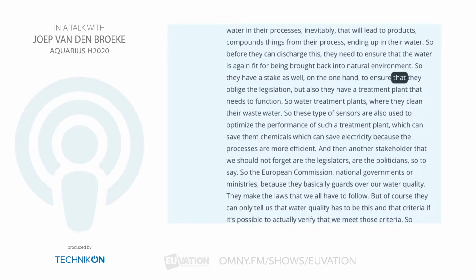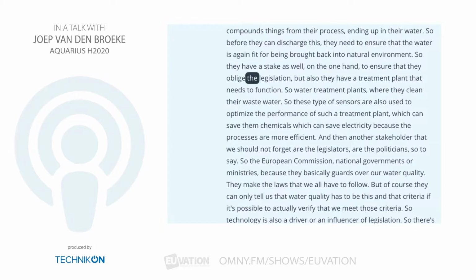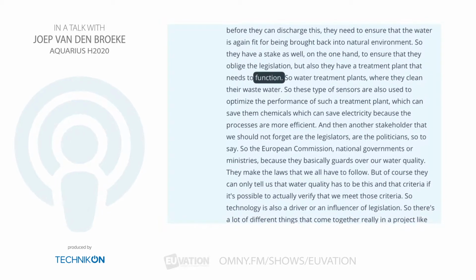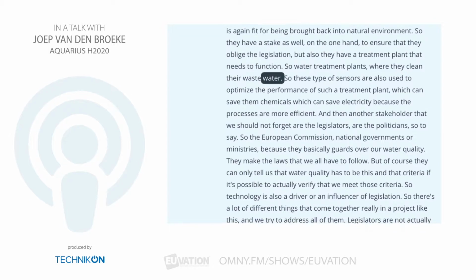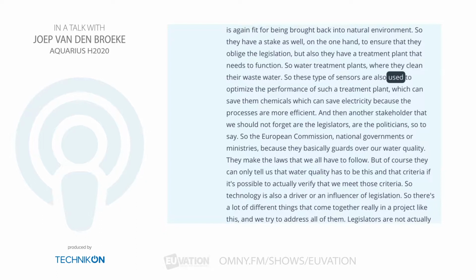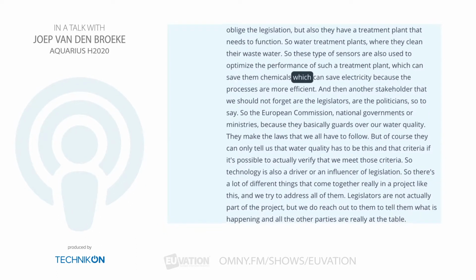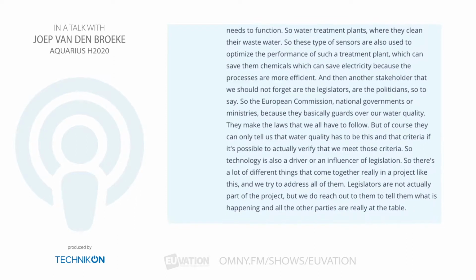On the one hand, to ensure that they obey the legislation, but also they have a treatment plant that needs to function. So a water treatment plant where they clean their wastewater. So these type of sensors are also used to optimize the performance of such a treatment plant, which can save them chemicals, which can save them electricity, because the treatment processes are more efficient.